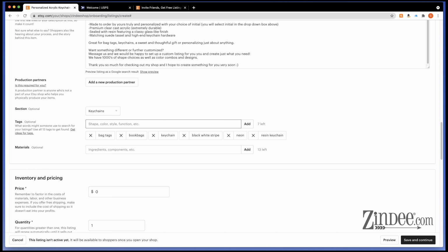Size. So this is a 3-inch, so you can put 3-inch. That'd be a good thing to do. Style would be, you could do stacked or 3D. Let's do 3D keychain. The main material, which is acrylic. So we can do acrylic tag.